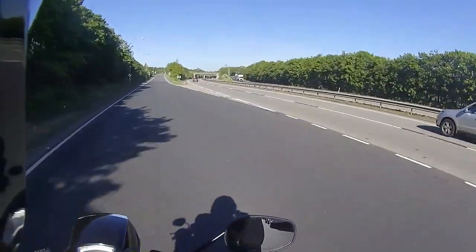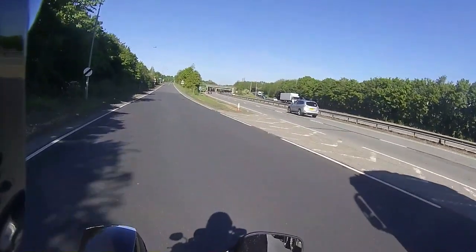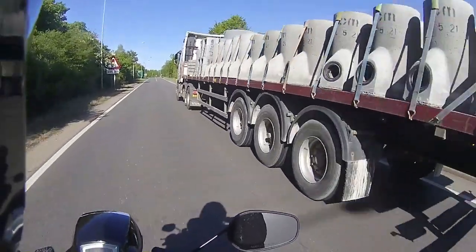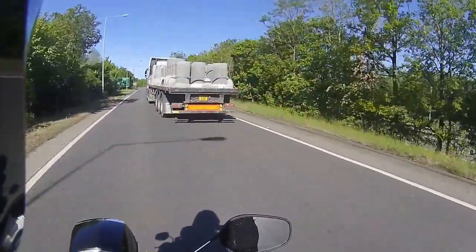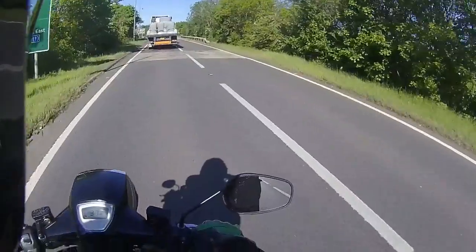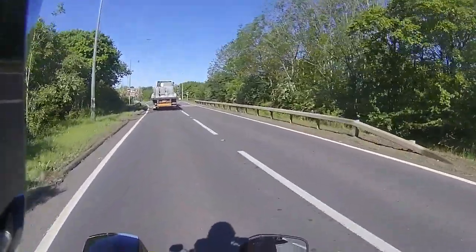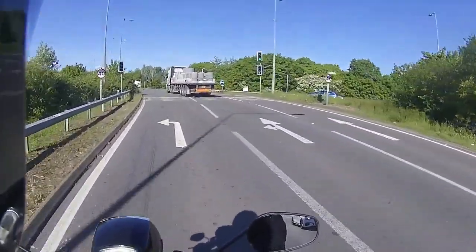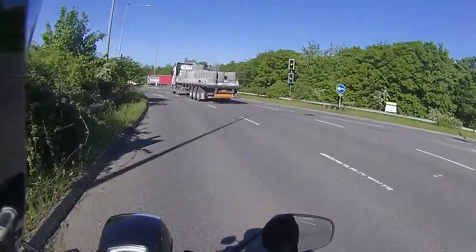So 9 miles in and we're racking along. Obviously keep my eye on that lorry where he was going over my shoulder, and I got a perfect view of the road. So we're going to be coming off here, we're going to do a little bit of urban, round the town a little bit, and then head back to the garage for that obligatory cup of coffee.